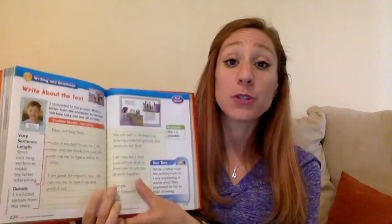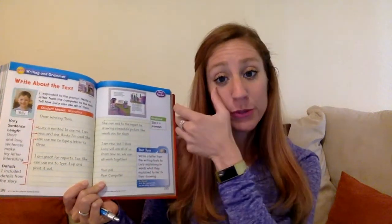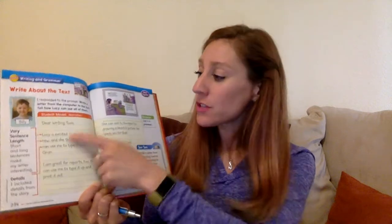So, our writing. Again, we're writing a letter, and if you've already read this text, they had a letter from the computer to the writing tool. So you address it, dear, whoever you're writing it to, and you sign it from who you are. So your pal, your computer, okay? So the computer wrote this letter. That can't really happen, but this is fantasy, right? And you guys are going to, this week, write a letter from Lucy's writing tools to her, explaining what they drew in the picture and using words to explain it. So remember, they drew this beautiful picture for her, and they wanted to remind her that she could still use them and that she enjoys using them, right?